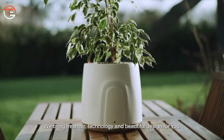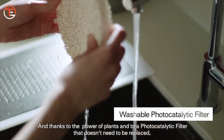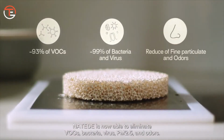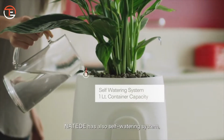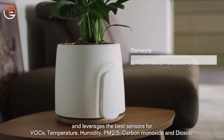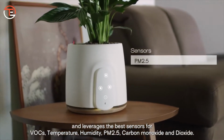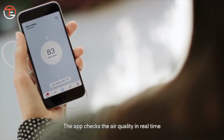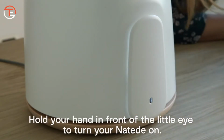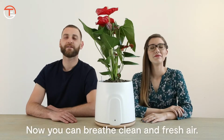This is why you need Natede. Natede is a device by Vitasi that helps to monitor indoor air quality and remove air pollution. While there are a lot of purifiers in the market, this one packs some of the latest tech you can find in a sleek design. The device takes advantage of the power of plants to eliminate these toxic pollutants. So there is no artificial fragrance adding to whatever pollutant is already in the home. It also works with a photocatalytic filter to kill viruses, bacteria, and odors.